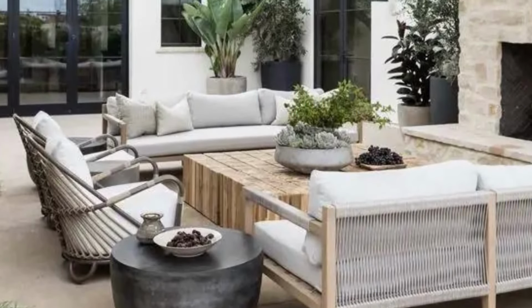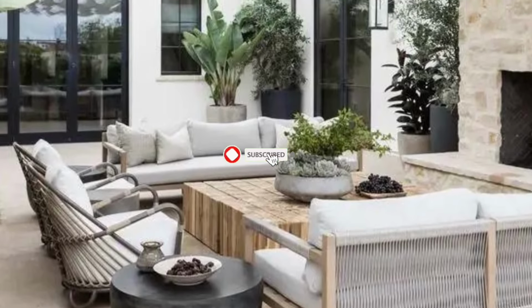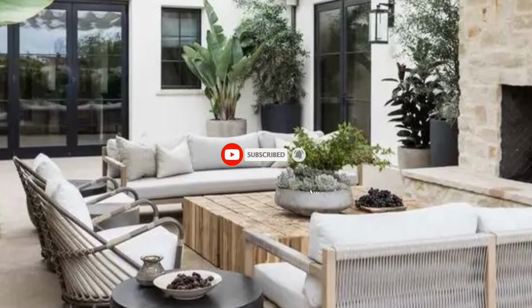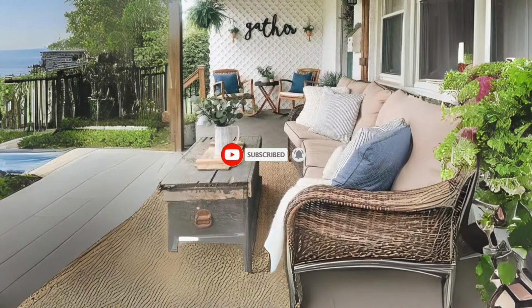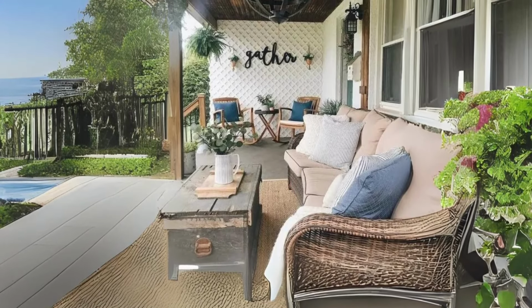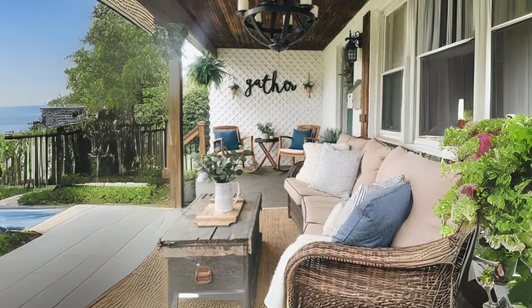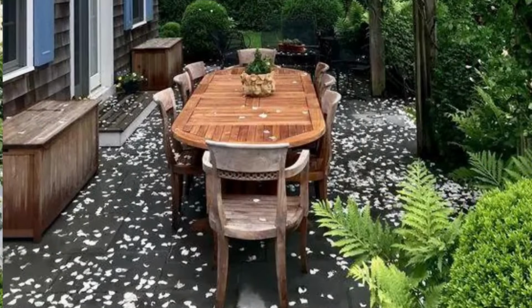Imagine stepping into a cozy outdoor retreat that combines rustic charm with contemporary flair. These ideas will help you create a welcoming, stylish, and functional outdoor area. From wooden furniture to vibrant blooms, let's explore how to transform your terrace or patio into the perfect modern farmhouse style.